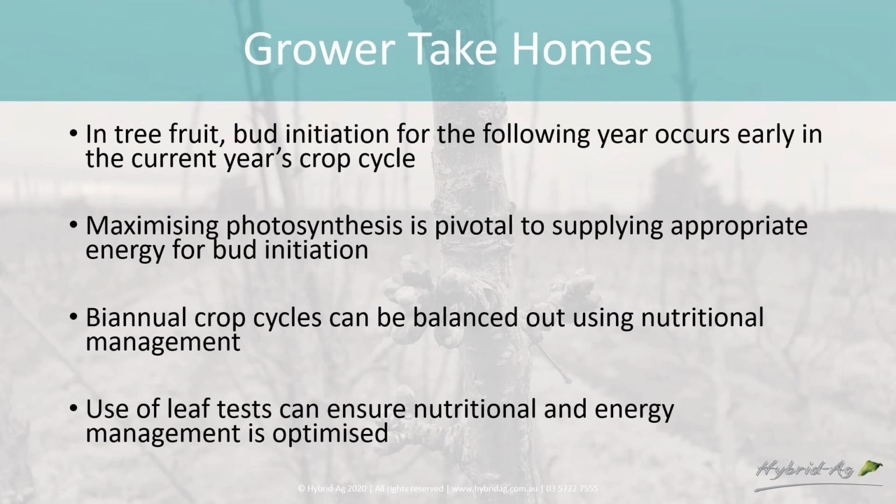To sum up really quickly, I've got a couple of take homes. It's very important to know when bud initiation happens in your crop. Every crop is different, but in a tree fruit, bud initiation generally occurs quite early in the current year's crop cycle, as we saw with those pictures of cherries earlier, while the cherry was still green. Bigger and better quality solar panels, you get more energy out of it. The same principle applies to leaves. Big, wide, healthy leaves are most effective at capturing the sunlight and supplying appropriate energy for different plant functions.